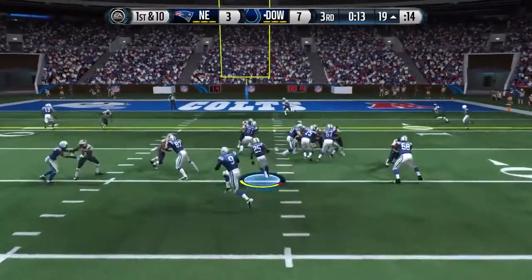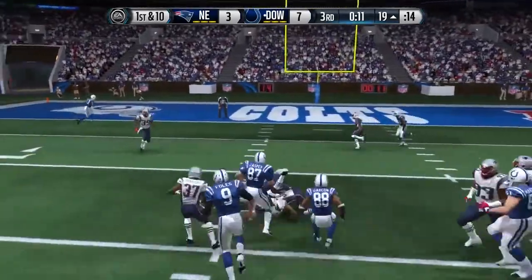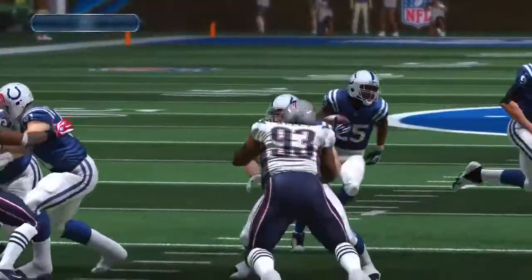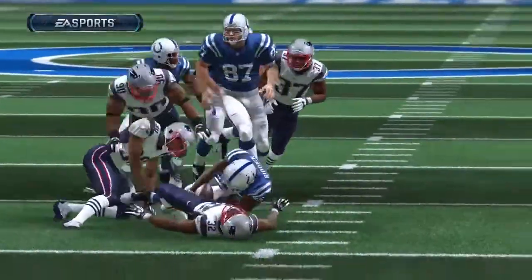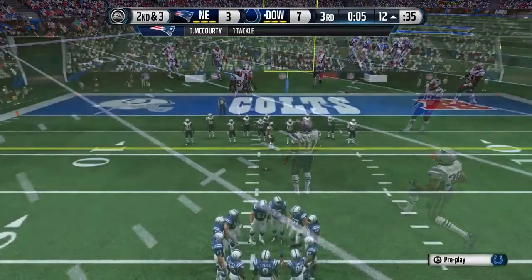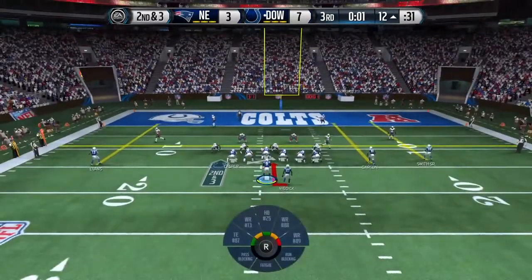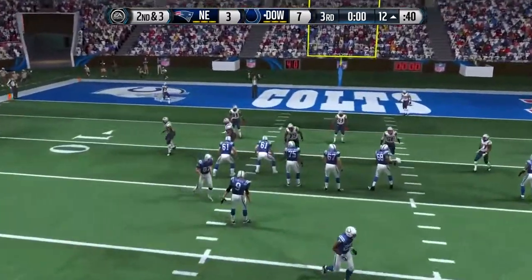Now first and 10. Takes another handoff. That's McCourty making the stop. Jim, the offensive coordinator, has done a terrific job so far here today. He's got his team winning. They're in the red zone. Let's see how clever he's going to be on this call. Play number 6 coming up on this drive. Nickel formation here for the defense.